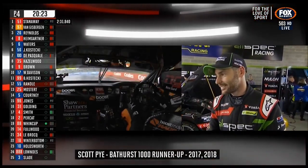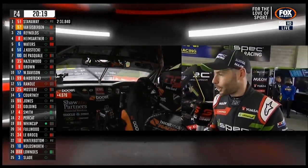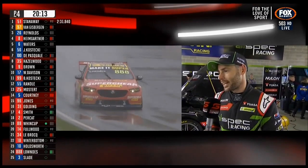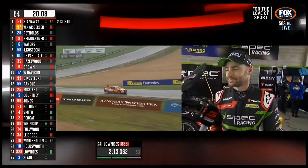Considering how stressful it looks out there, it's pretty casual in here. Oh, yes and no. At the same time, we've got quali next, so I want to know what we've got. I think we're pretty competitive, but qualifying we'll find out. But I do want to get back out there. I want to drive as many laps as possible. Thanks, Scott. Yes, thank you.